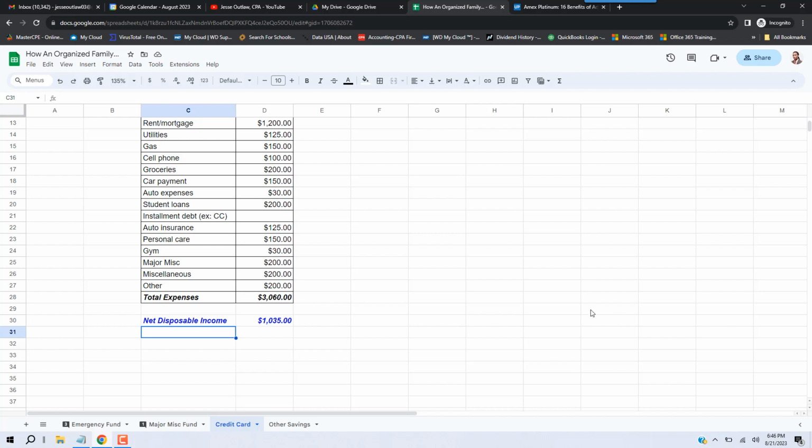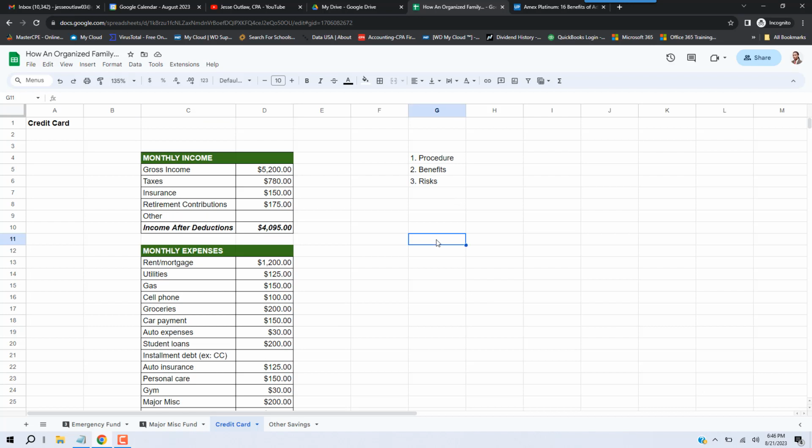So long story short, we have set up a system that allows us to mitigate the risk. Not that the risks don't exist, because in general they do, but we have done things to make sure that they don't materialize. So that's pretty much how the credit card works for us. Okay.